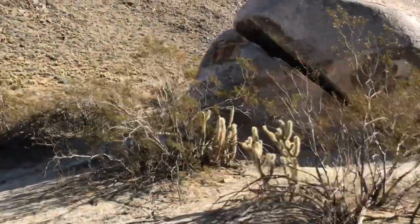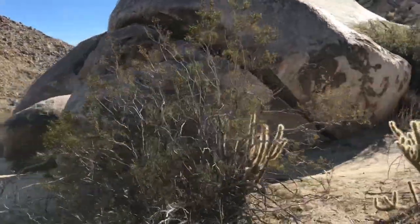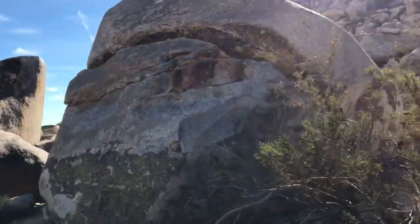Oh, look at this. We're back on the trail. I'm following the rules again. Gotta do it sometimes. Big split rock. Cool.